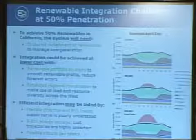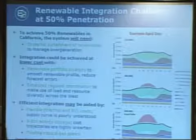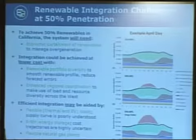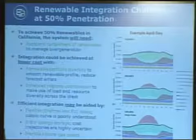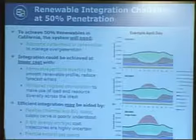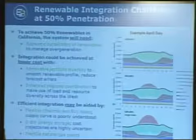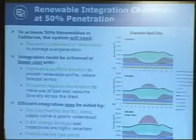All right, so let's look at 50%. What's the blue on the bottom? This is hydro. Small hydro, though? That's large hydro. That's all hydro. Oh, okay. Yeah, it includes both. And then the black one just above it. Let's see if I can read this. It looks black to me. That's our peaking gas plants.